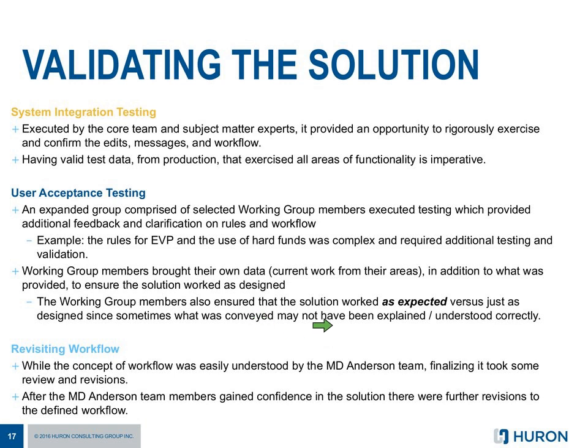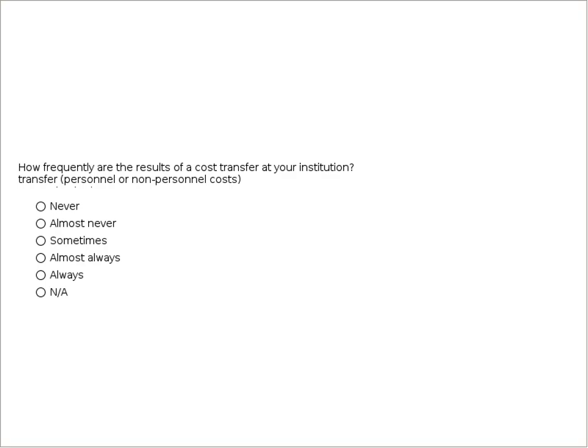We had a few times where we revisited workflow, because that was one of the areas that, while easy to understand what it was, it took a lot of refinement for us to get it to a point where the organization really had it useful.